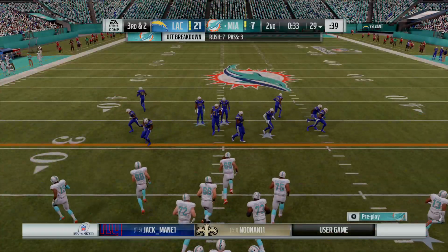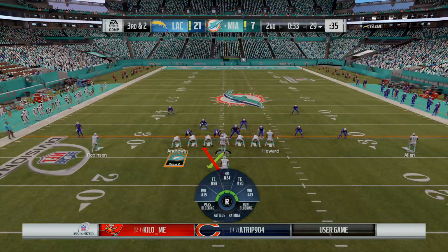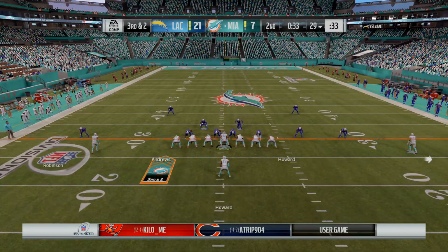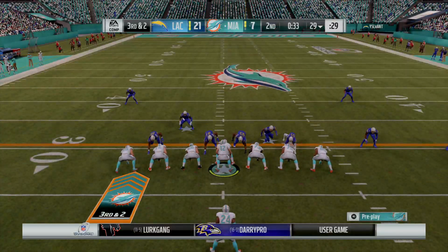Let's go, come on. Hey, 4 down. No. 319. 15's mine. I got 15. 15's mine.